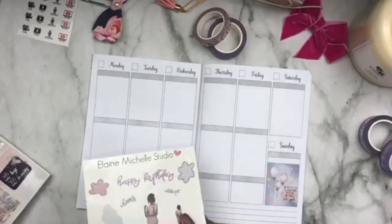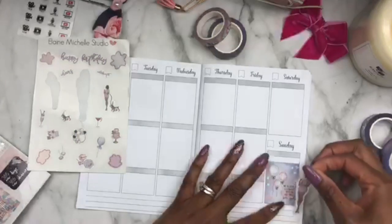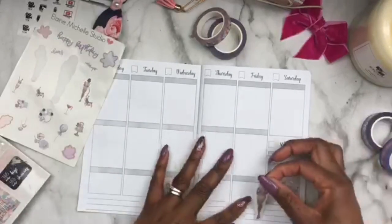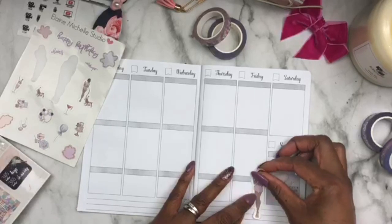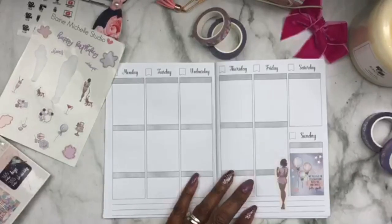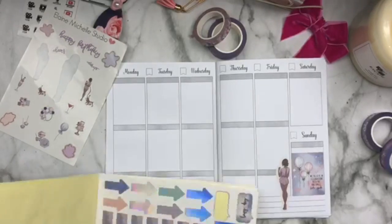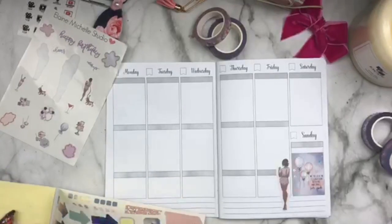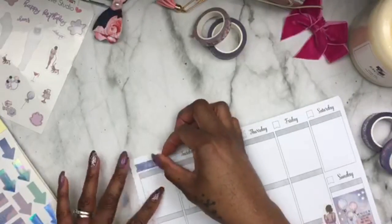So you guys, this spread is super special to me, and that's why I'm using these birthday stickers from Elaine Michelle Studios. Sunday is my 45th birthday, in which probably most of you all know because I've been talking about it. I'm big on birthdays. I love celebrating life, and I especially love celebrating my life on my birthday.